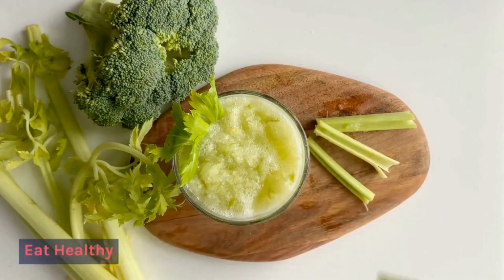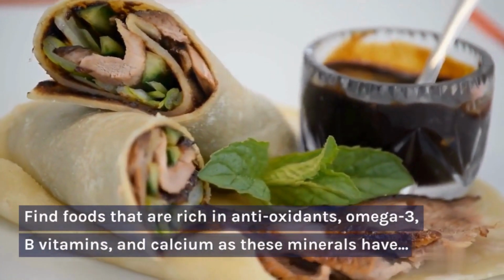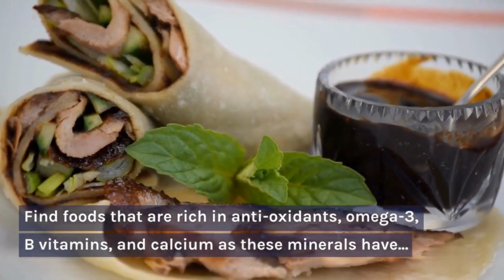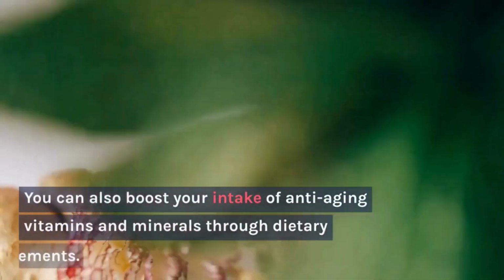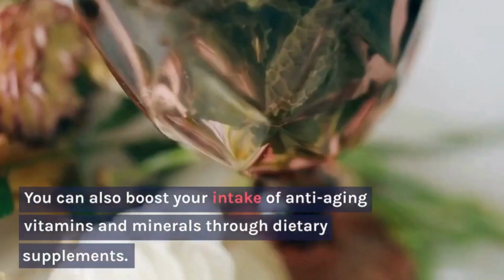Eat healthy. Find foods that are rich in antioxidants, omega-3, B vitamins, and calcium, as these minerals have been known to help reverse the signs of aging. You can also boost your intake of anti-aging vitamins and minerals through dietary supplements.